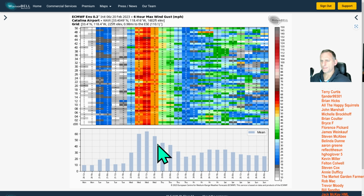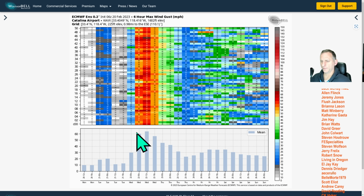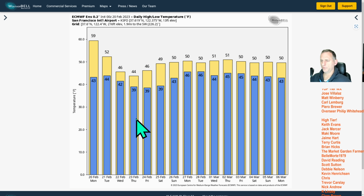Now, this is Catalina here down the coastline there. These strong winds. I mean, look at this, all the way into the mid-60s here on the ensemble mean. So heads up for these strong winds coming down here. This looks to start on the night, Tuesday night here, or possibly as early as Tuesday evening.